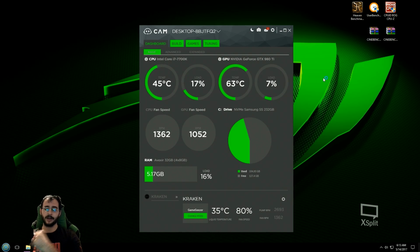Now, as far as my radiator, I really don't want to upgrade to a 360 rad just because the fitment in my case is not going to be really what I'm looking for. But I can do it if I need to. I really like my setup now that I have it. It just looks so nice the way it is. But we'll see. I'm going to try delidding next and see how it goes.